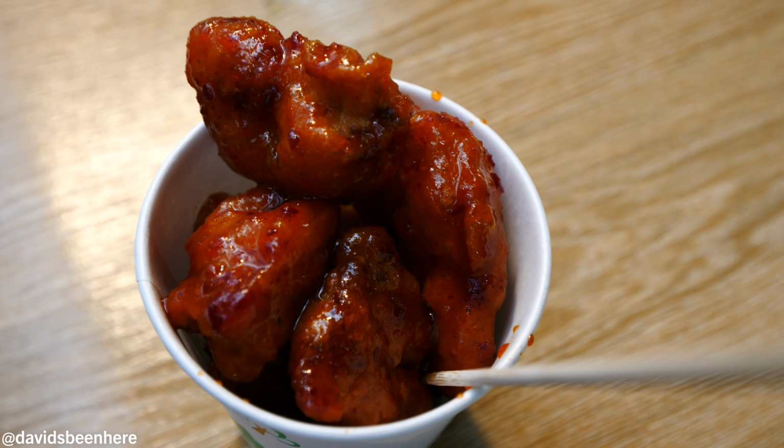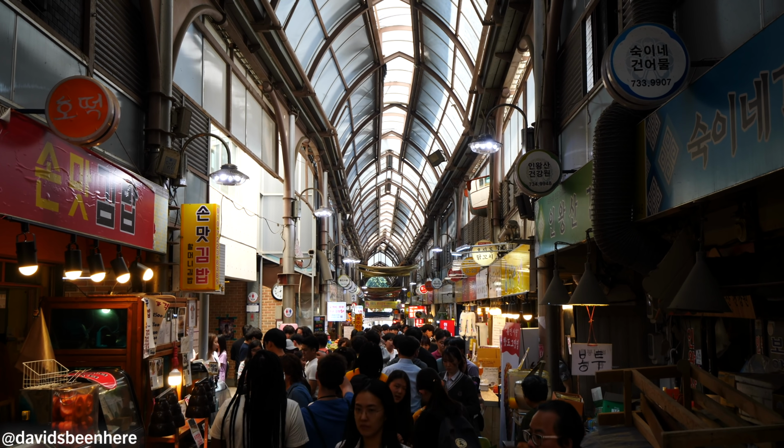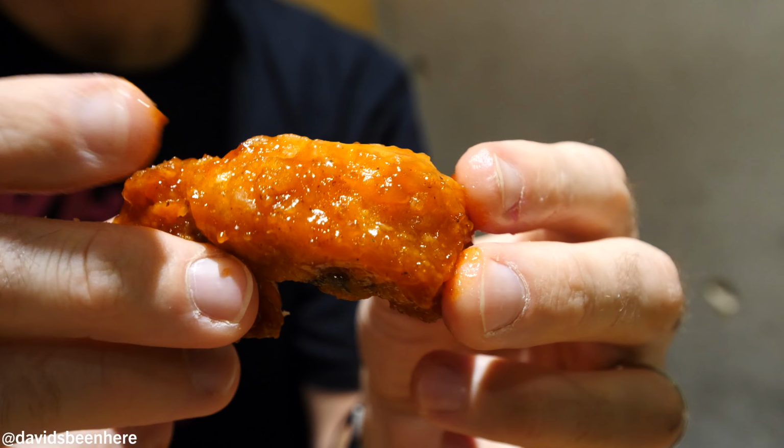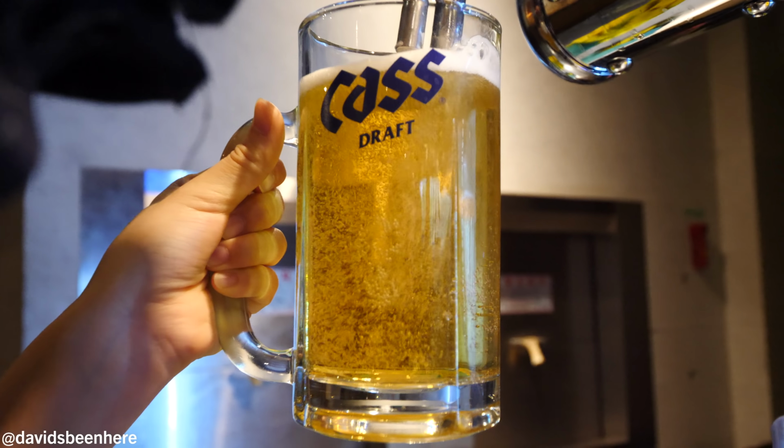Try the dakgangjeong, which is a juicy popcorn chicken coated in a thick, sweet and sour glaze at the Tongin Market. And if you're looking for some heat, head over to the Oven Chicken and Beer for their crispy, sweet and spicy chicken. While you're there, enjoy an order of their crunchy and juicy standard fried chicken with a nice cold beer. It's one of the best fried chicken experiences you'll have in Seoul.